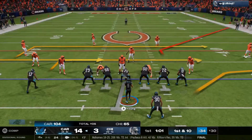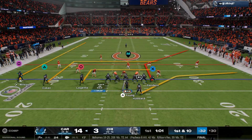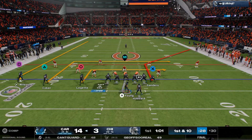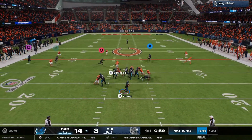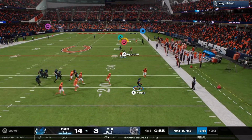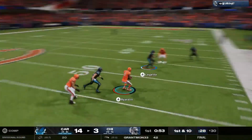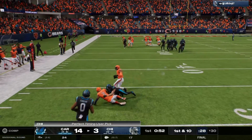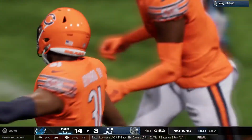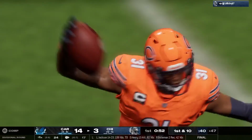They'll break the huddle. Coming up now for 1st and 10. From the gun, it's Young. Trying to make a play out of the pocket, couldn't do it. It's intercepted. It's the veteran safety, Kevin Byard.